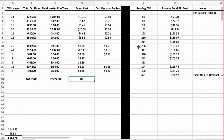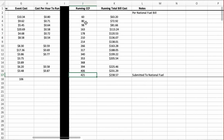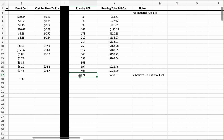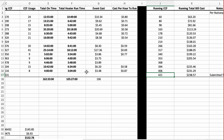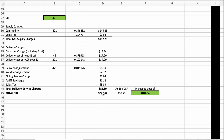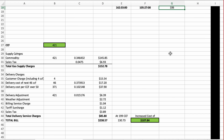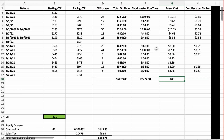So on the 26th, which was the end of my billing cycle with National Fuel, I read the meter again, and I used about 421 CCFs for the month of February. When I run that through my little bill simulator here, that's about $238 is what my bill will be. So remember, at 199 CCFs it was $130. So I'm about $107.84 higher. These numbers are close here: 107, 106, 108, we're in the ballpark.